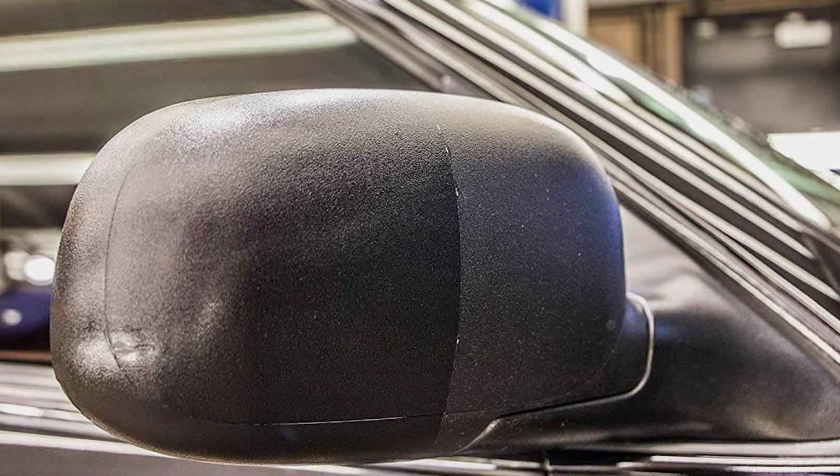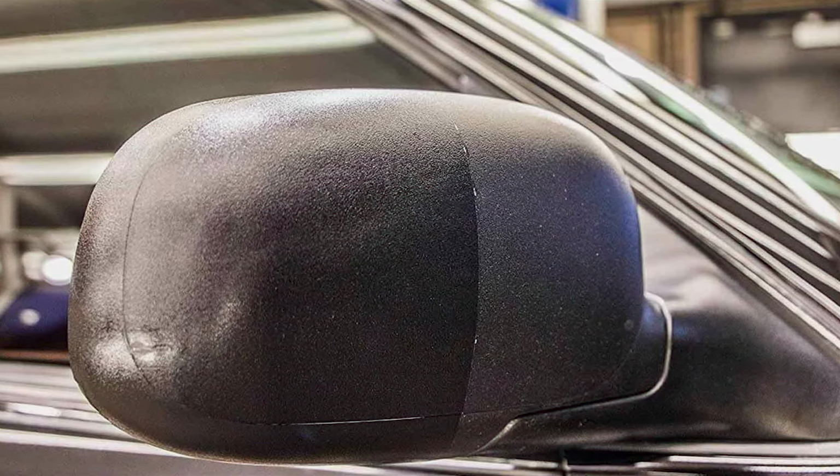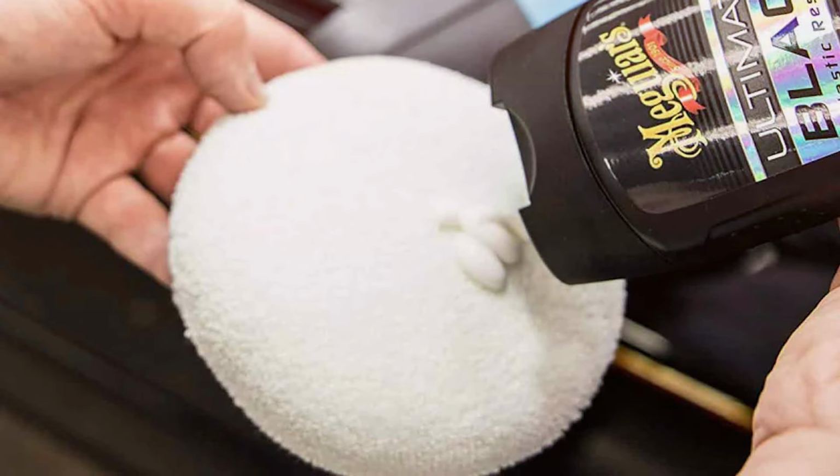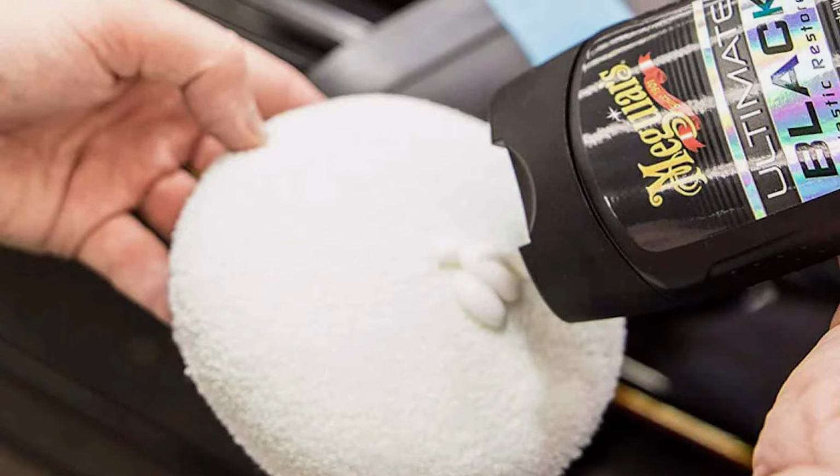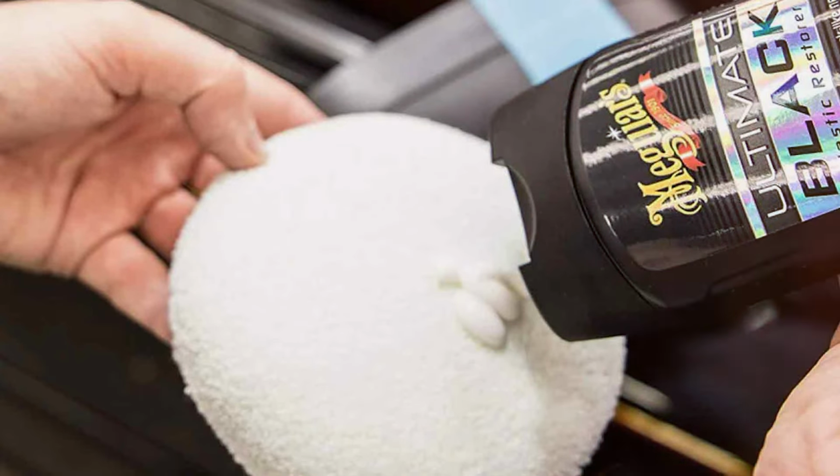Durability is a key advantage of Meguiar's Ultimate Black, making it a reliable choice for car enthusiasts who want long-lasting results. Despite its premium performance, it comes at an affordable price, offering great value for its high-quality finish and protection. Watch our video to see Meguiar's Ultimate Black Plastic Restorer in action and learn why it's a must-have for maintaining the pristine look of your vehicle.